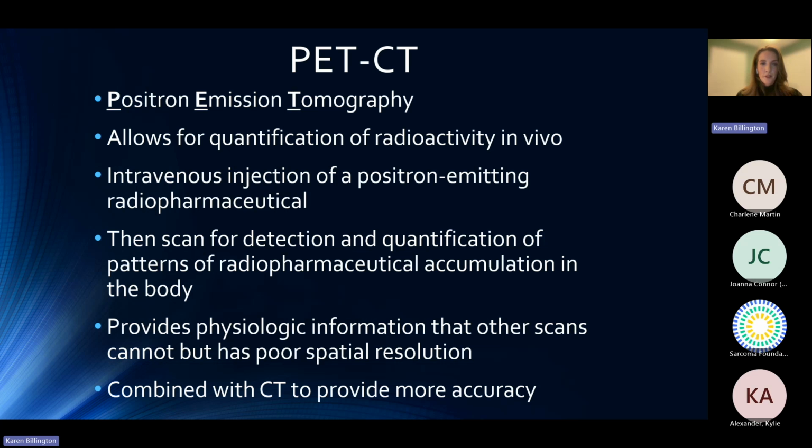So the idea with this is that tumors, in addition to things like your brain, your heart, and your liver, use a lot of sugar. They're very active metabolically, but so are tumors. So the idea is we inject glucose, but we attach a little radioactive tracer to it. That gets taken up by the tumor, and then it shows up on the scan. And it gives us an idea basically about the activity of the tumor. So not just the size, not just its relationship to the surrounding structures, but how active that tumor is.